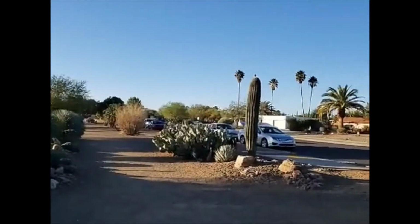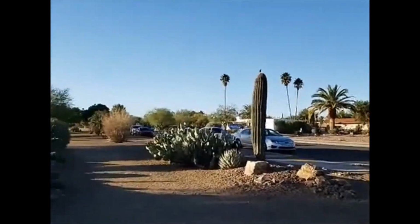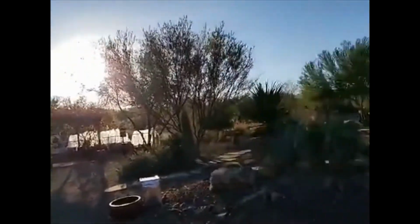Curve-billed thrasher on the saguaro. All right, so let's go ahead this way. Check out the community garden.